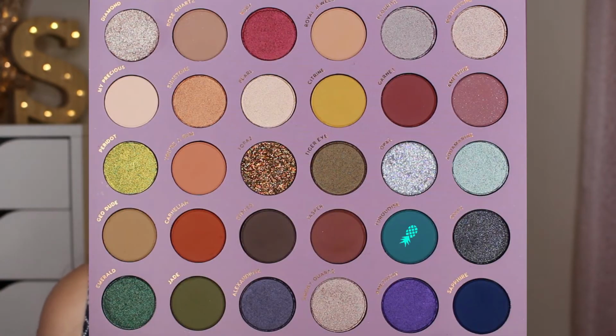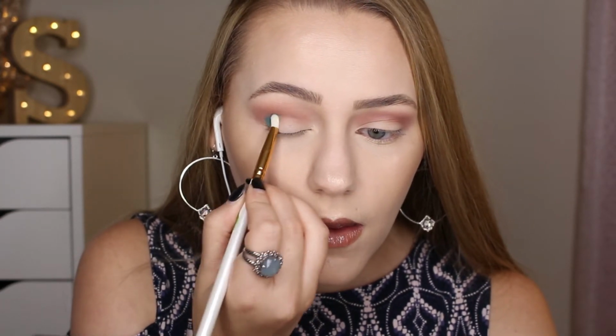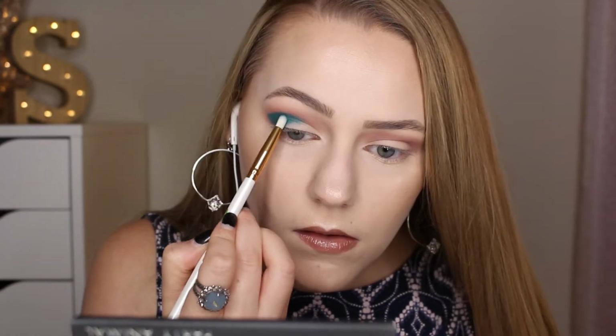All right, I'm gonna go in with the Morphe M431 brush, which is a small, I would actually consider this a pencil brush. It's from their Pride collection. I'm gonna tap into the color Turquoise. I'm gonna tap off any excess, and I'm going to apply this using kind of like a packing motion to the outer V and blend it into the crease.